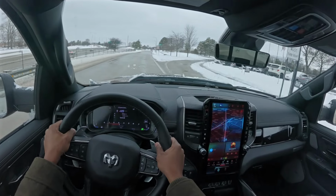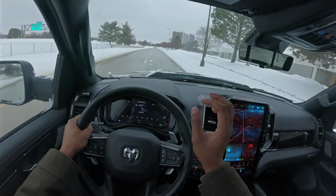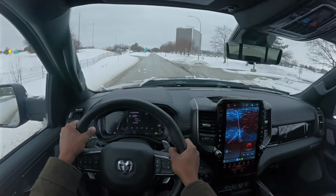Super potent powertrain. Like, it's torquey throughout the whole way. I love inline 6s, and this is a great inline 6. That efficiency just isn't there. But let's take it on the expressway and see what that is like, driving at higher speeds.